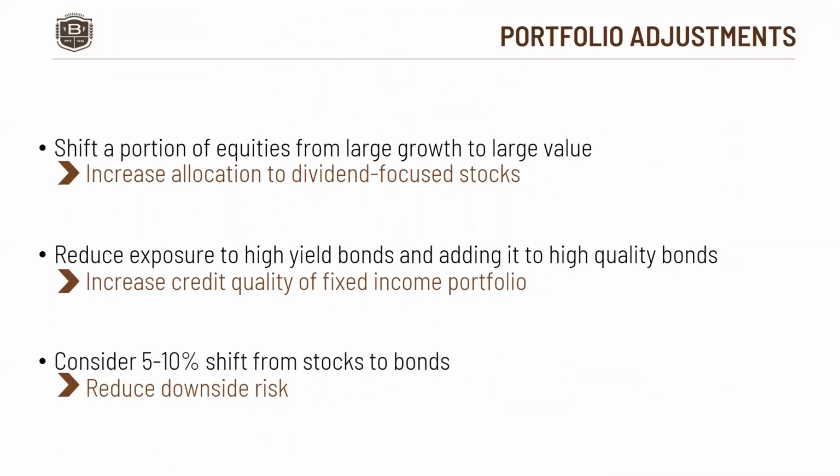Now, those changes in the scorecard that we mentioned are primarily personalized. They're dependent on your situation, circumstances, and goals. But we are doing some broader scale changes in our portfolio. One of the things we have done recently is make a shift of equities from large growth to large value. This isn't a massive shift. This is a few percentage points. But the end result is increasing our allocation to dividend-focused stocks.